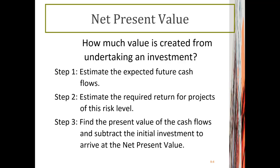Now let's start with the most popular method for investment project evaluation, or so-called capital budgeting. It's called net present value. This method can tell exactly how much value is created, in terms of today's US dollars, from undertaking a potential investment project.